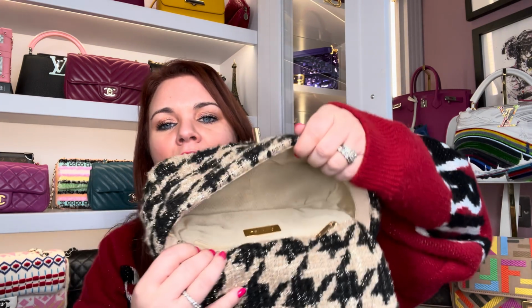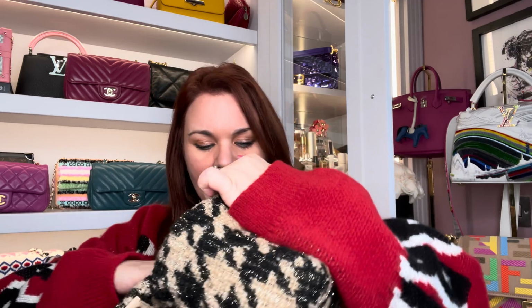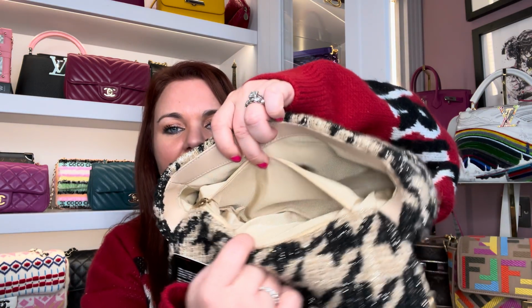It is cream on the inside, perfectly clean. It has the Chanel plaque on the back, which is made in Italy, if you can see that. And then it has the one slip pocket, which is also perfectly clean on the inside. And it's one of the bags that come before the chips, so it comes with the authenticity card.